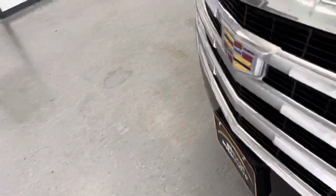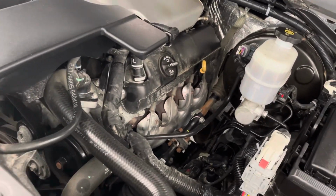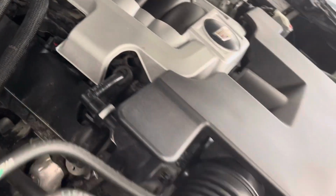Alright, coming around to the front here. Sorry for the bad camera. I need both hands to pop the hood, but you can see a very clean and quiet engine. No exhaust leaks, no fluid leaks, no corrosion on the battery terminal. Very well maintained, and good looking engine there under the hood.